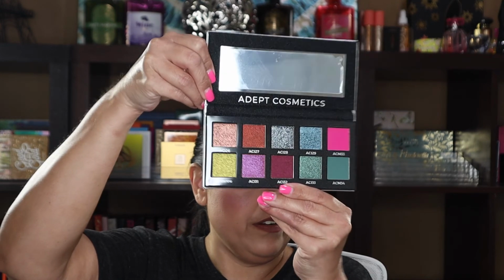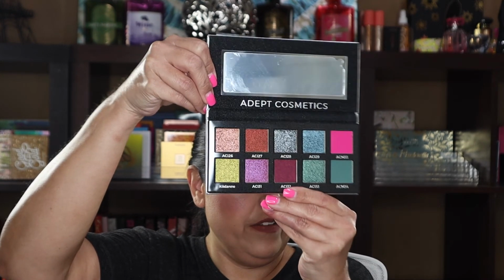All right, this first one's from Adept Cosmetics. This is the Codeine palette. Still has plastic wrapped around it. I'm going to leave that on there. And this is what it looks like right here. It's very pretty, but I think I'm going to let this one go. I have some other Adept palettes that I am looking forward to trying more.